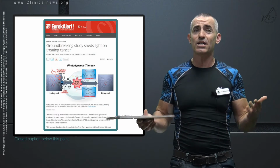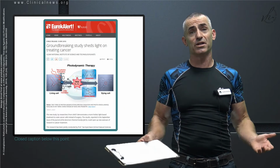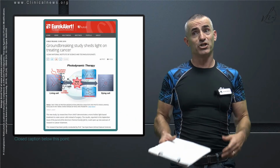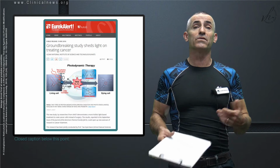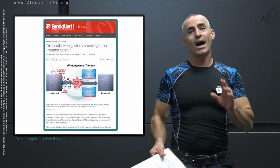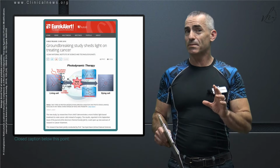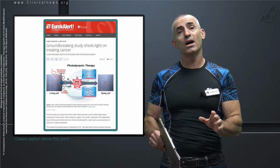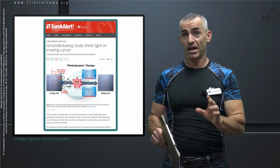However, basically, in short, what it is, you sensitize the cancer cells to light. You shine light on the cancer cells. The cancer cells generate what's called ROS, or reactive oxygen species, and the cancer cells go bye-bye, in theory. However, it's had some serious limitations, which we're going to catch up on. But in any case, the Republic of Korea may have overcome those limitations.